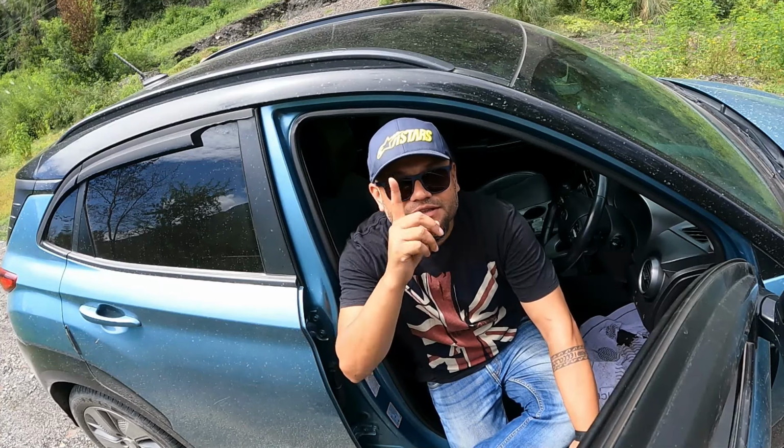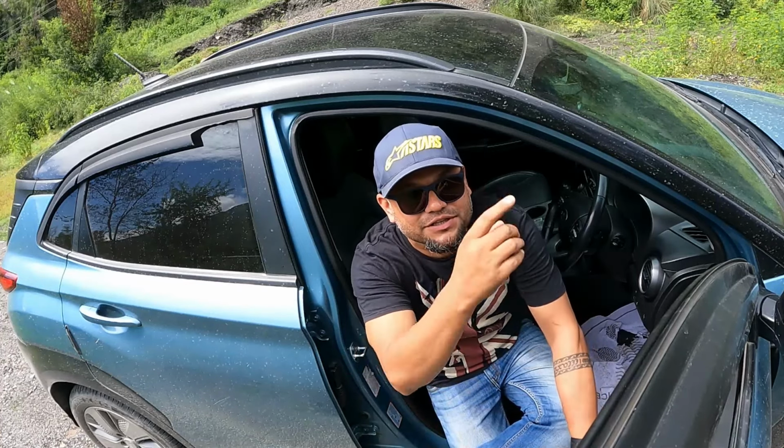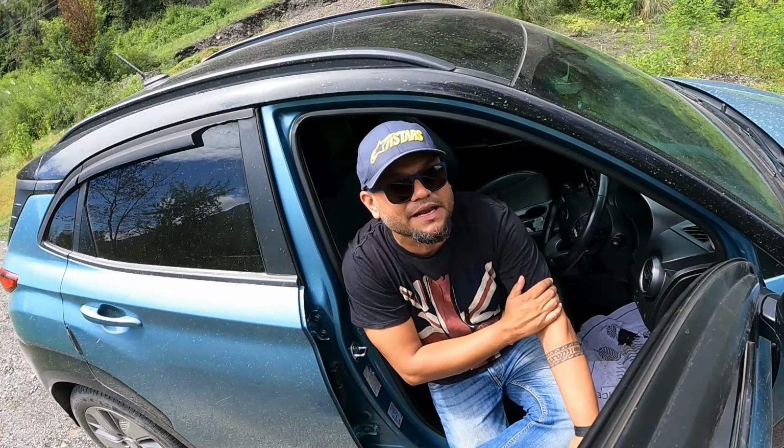People, one more thing I don't want to miss talking about. You get Kona in two battery pack options. One is 39 kilowatt hour, the one that we are driving today, with a driving range of 312 kilometers, in which this car doesn't show you the reserve range that you have. They say that 10% of the battery remaining in this car is reserve. 10% is always there for reserve. And with that 10%, there are people who are saying that they're getting a driving range of 350 kilometers. I've heard people complaining about the range.